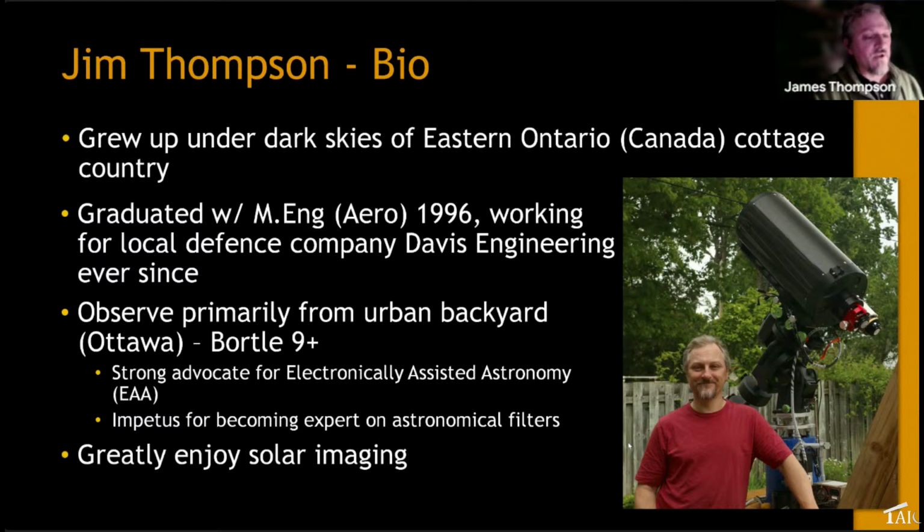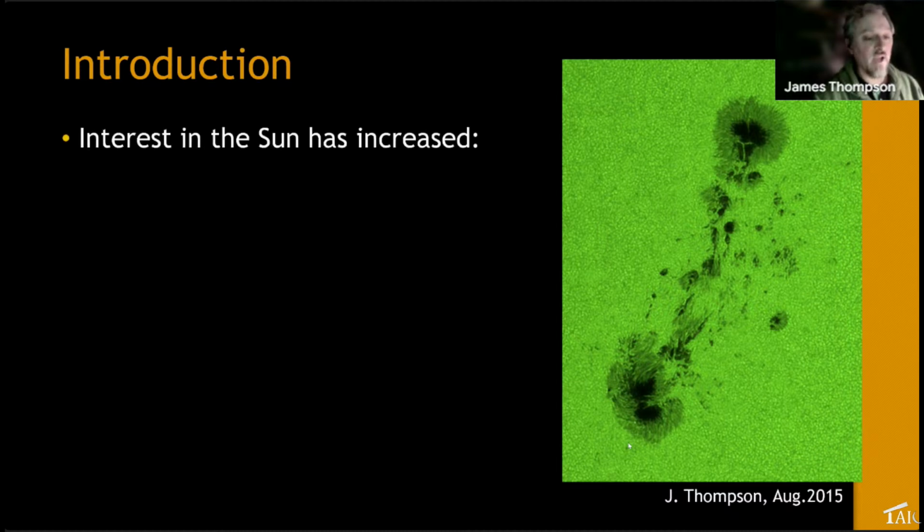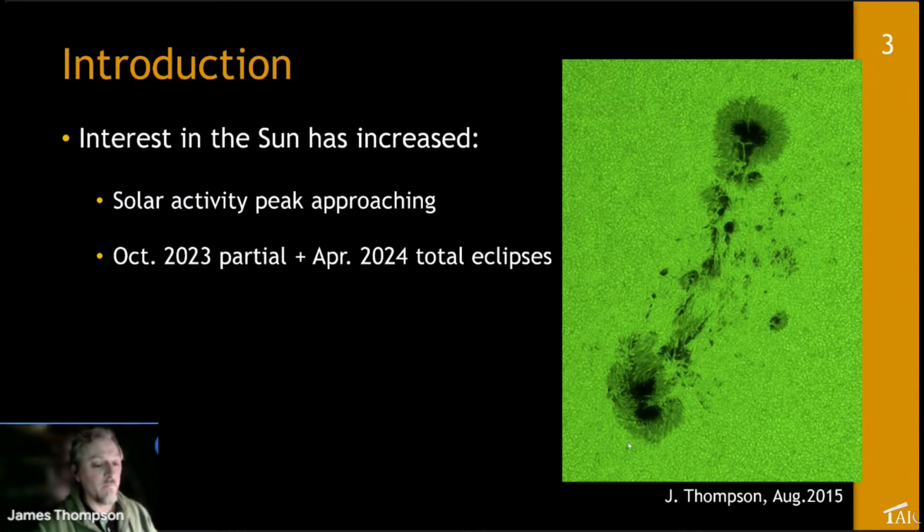One area of amateur astronomy that I greatly enjoy is solar imaging, which is what I'm going to talk to you about this evening. Interest in the sun has seen a sharp increase in the last couple of years. This is due both to the steadily increasing solar activity, as well as the 2 recent solar eclipses that we saw, partial in October 2023, and then, of course, the beautiful total eclipse that we had last April.